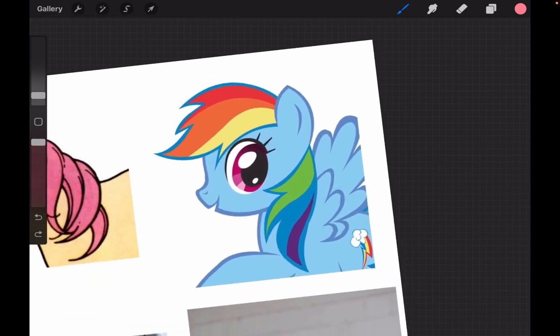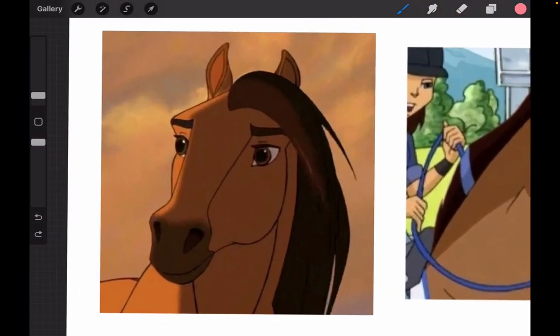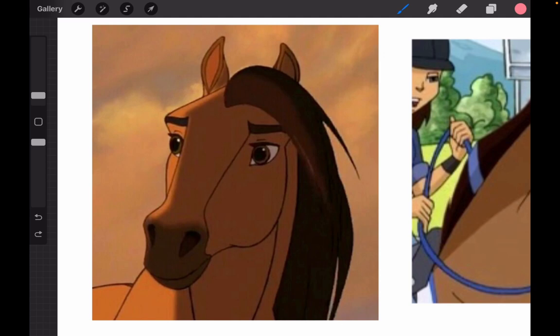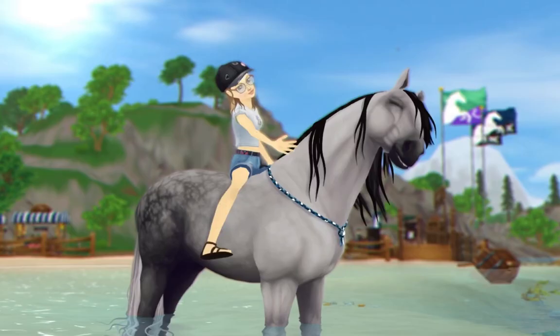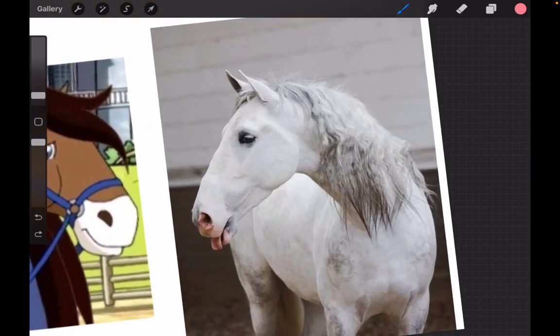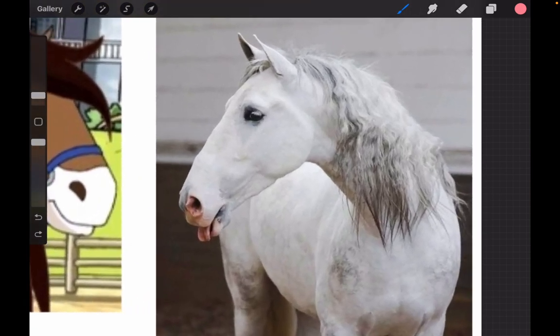We've got this My Little Pony here, Rainbow Dash. We all know Rainbow Dash. And then we've got Spirit. Oh, I love this movie so much. You guys, my mouse is in the way. You're probably going to see that. Sorry. And then we've got Aztec. This is who I named one of my horses after. And then this photo here is the photo that I'm going to use as reference to do my style.